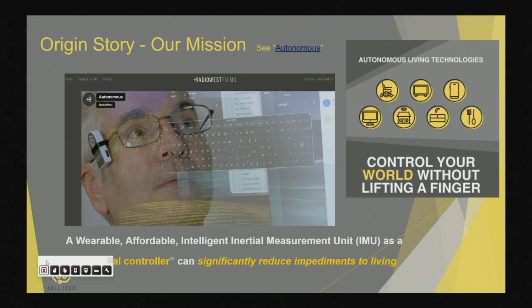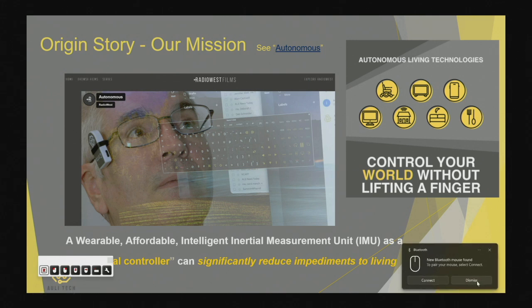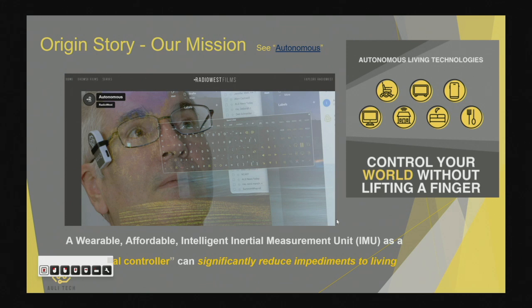Our mission, our origin story, is when our founder, Spiro Koulouris, was diagnosed with ALS in 2019. Spiro was a serial inventor, innovator, had been running a startup company that he designed and invented that did video AI production for colleges and high schools for sports production. So he had a long history in using AI. When he got his diagnosis, he knew he needed to have something that was configurable and adaptable enough as his abilities changed over time. He could retrain the device to work with him rather than have to switch to a new device. The focus became wearable, affordable, intelligent inertial measurement unit, and think of it as a universal controller.